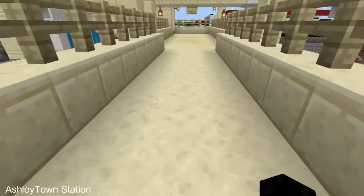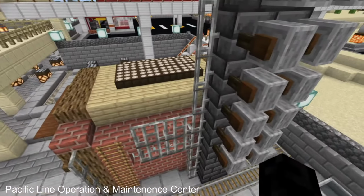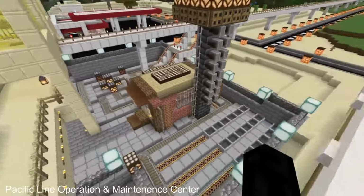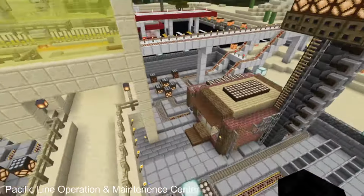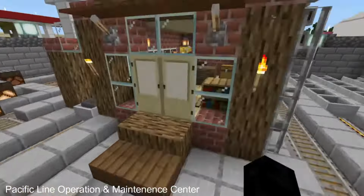Yeah, so originally the operations center was just in this area. That was it. It was a very small hut with a couple tracks. Obviously, as the city grew and the SkyTrain system grew and the Pacific Line stuff grew, we obviously needed to expand the whole area, expand the lot for the capacity.